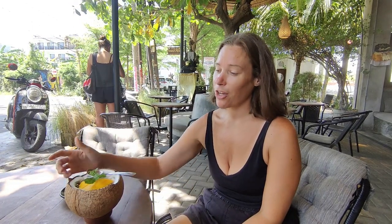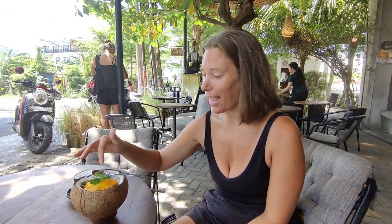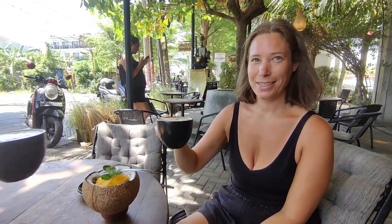I've decided to go for what they call a blue spirulina bowl, and that comes with banana, coconut flesh, of course spirulina, coconut milk, and I think some honey as well. And then it's been topped with mango, chia seeds, coconut, and some cacao nibs, which I'm very excited about. And I've ordered myself a cappuccino with coconut milk as well. So cheers, babe. Cheers.